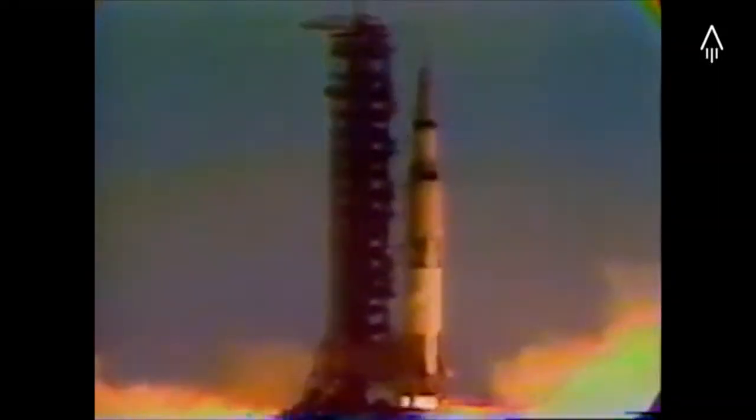Ignition sequence start. Astronauts report it feels good. 6, 5, 4, 3, 2, 1. Liftoff. We have a liftoff. Tower cleared.